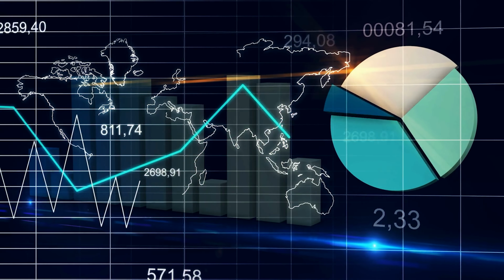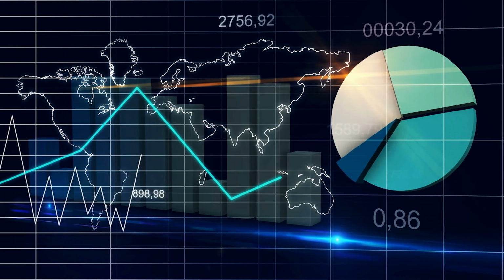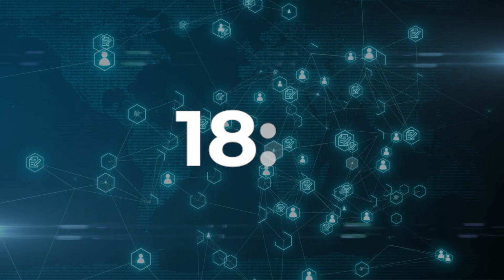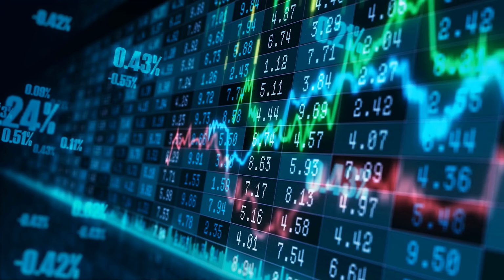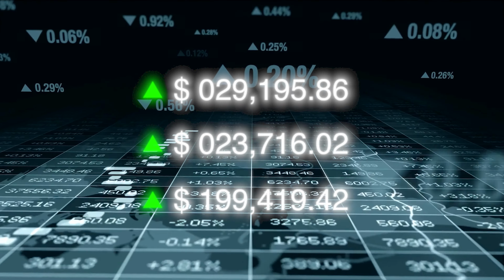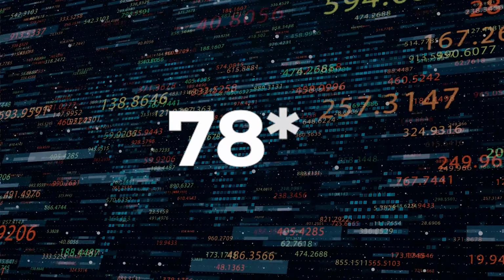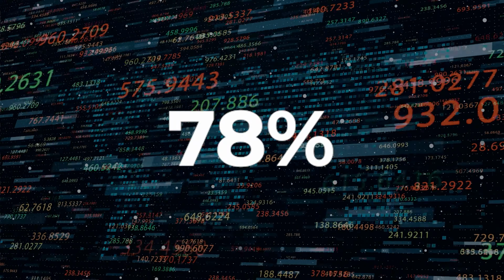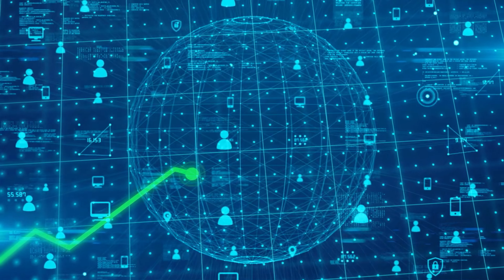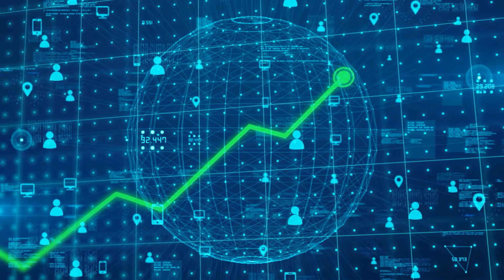All of this growth and activity has had a positive impact on Optimism's financial metrics. The protocol's TVL increased by 18% in Q1 2024, reaching a total of $1.2 billion. Revenue has also seen a significant boost, jumping by 78% quarter over quarter to reach $16 million. This increase in revenue is a result of the growing user base and transaction volume on the platform.